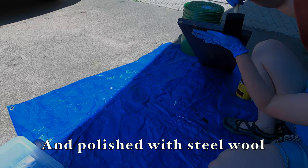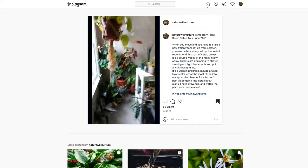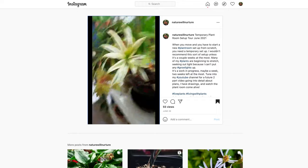Scan the plant room. Gotta duck and dodge. Duck and dodge when you're walking through here.